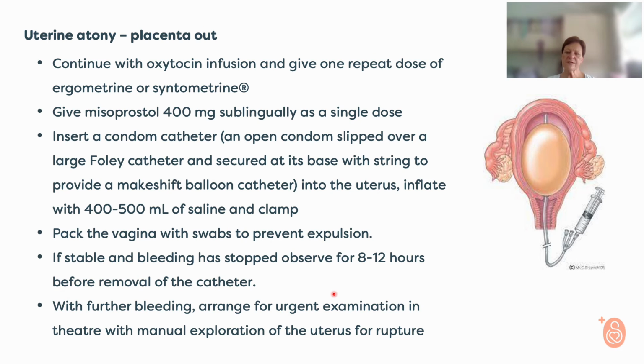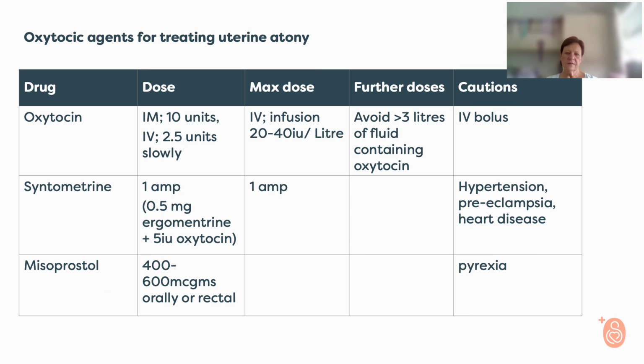Either the patient should go to the theatre immediately, or the bleeding should stop for at least 8 to 12 hours before one can remove this, because if the bleeding hasn't really stopped, the moment that you remove this, the patient will start bleeding again. And further, if the bleeding is not stopping, obviously the patient needs to go to the theatre for a manual exploration of the uterus. What is going on? Has the uterus been ruptured? Are there wounds or trauma in the uterus, or trauma of some of the blood vessels that can be tied off, etc.